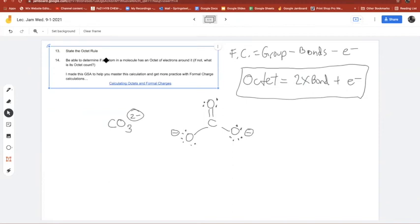So if I go to this oxygen here, its octet is, how many bonds does it have? Chat, can you tell me in the chat how many bonds oxygen has? Yes, 2 bonds. It's a double bond. It has a sigma bond and a pi bond. We'll go into more details on that shortly too. And how many lone electrons does it have? 4 electrons. Okay, so 2 times 2 is 4, plus 4 electrons. How many electrons does it have around it? 8. It's an octet. And when it has an octet, it's happy, it's low in energy, it's not as reactive.